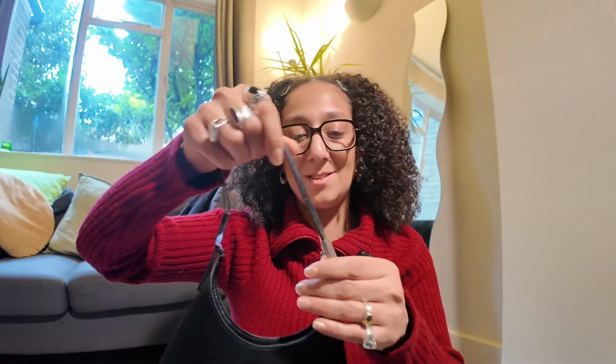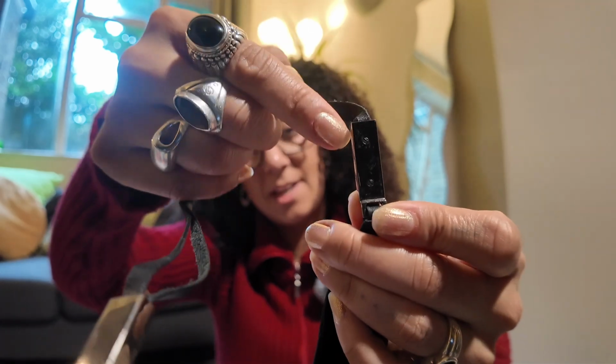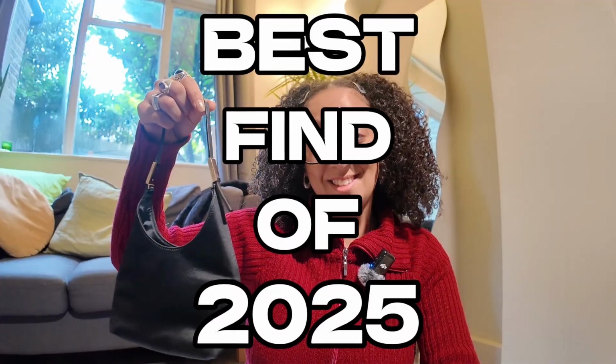Another reason why I think it's authentic is that fakes very unlikely have actual screws. These you can actually take apart, whereas usually when they're fake, they just print it so it gives the illusion that it's a screw, but it's not. But anyway, I paid £2. Can you imagine? The bag is worth 300 plus pre-owned, so that is insane. I was so pleased when I found that. That was honestly my best find of 2025, I'd say. And talking about Gucci, a week later after finding that, I found another one.